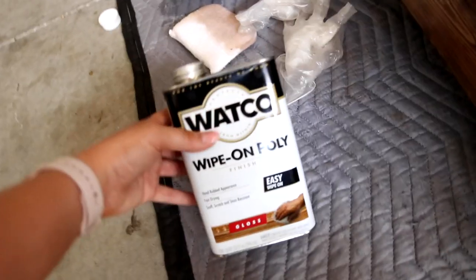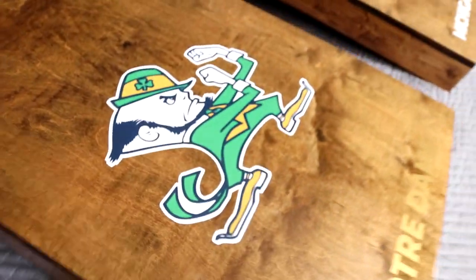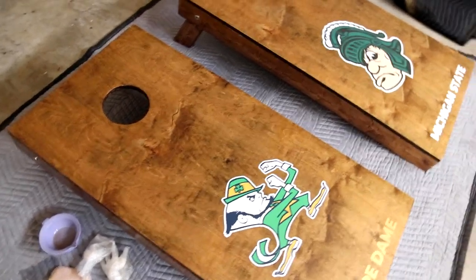So all I did was put more of this wipe-on poly on it. I put two coats on there, and that's what my dad used originally to seal the boards. So these have to completely cure, so they are just sitting there waiting.